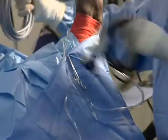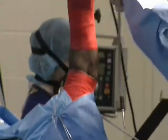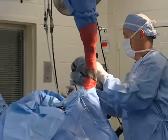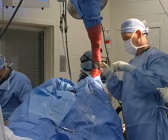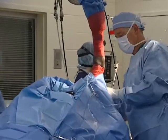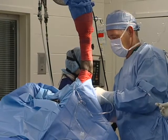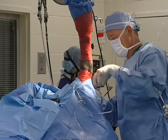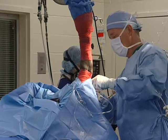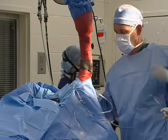What Dr. Eggleston is doing is getting some tubing ready that when they start working into the joint, they're going to be pushing warm fluid in there to try to keep that joint hydrated and distended where you can see what he's doing. So all this fluid that's been coming through this tubing is being heated to body temperature, and once he gets his arthroscope into the joint itself, this warm fluid will be flushing that joint as he's working, because there'll be blood in there, and he's got to keep it clean and clear where he can see what he's doing.